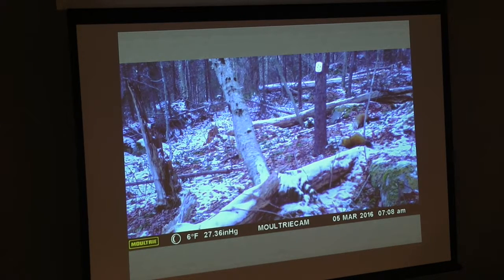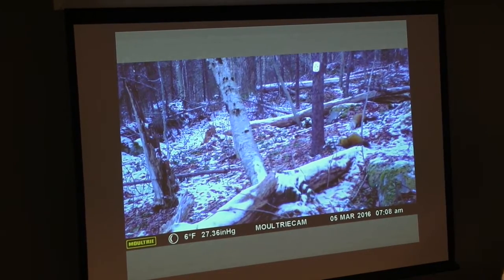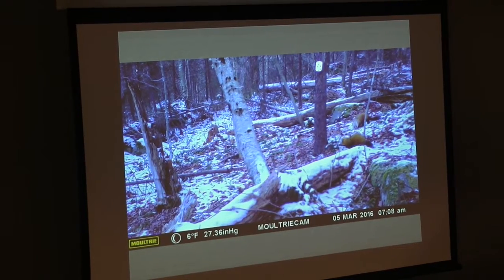Did you say before that Fisher prey on marten? That has absolutely been definitively documented. And then the other thing I was wondering, is there any way to collect DNA of individual animals that you can recognize? You're getting ahead of me. Okay, so like in hairs or something?